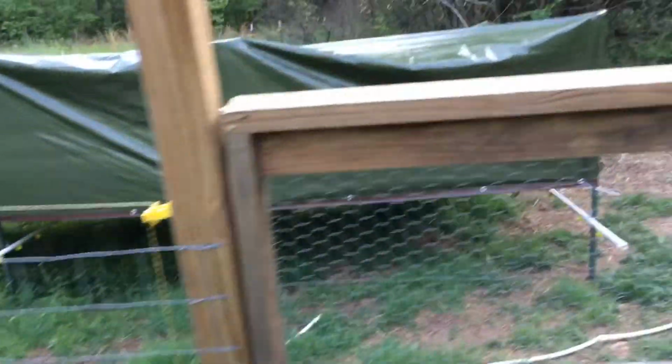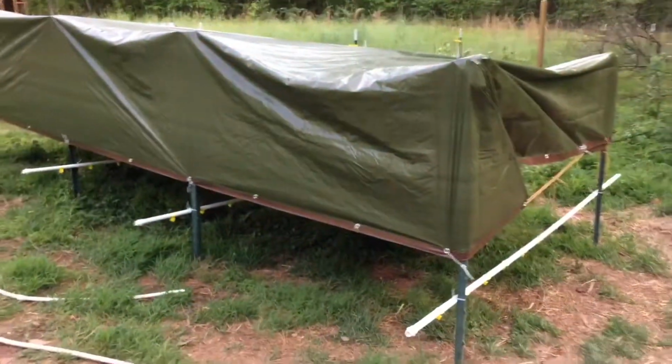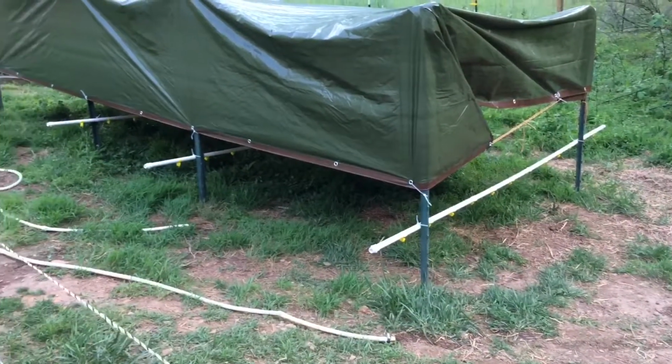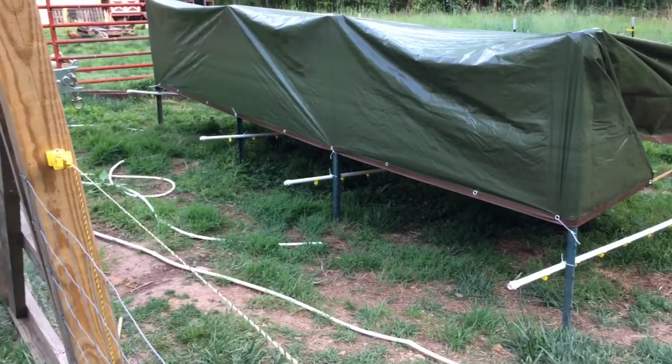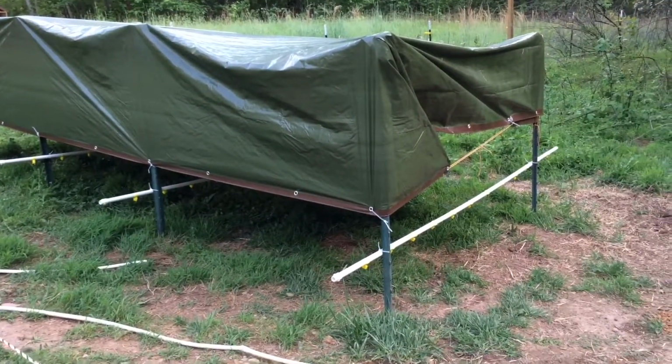We also put up a tarp so that they can get out of the rain and the sun, and hopefully it'll block some of the wind. So there's 4 PVC pipes up underneath there that they can drink from, and we will put their food troughs in there as well.